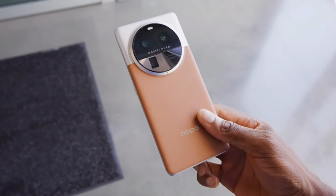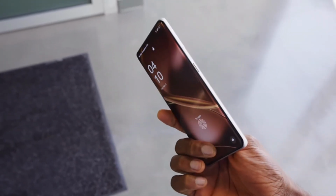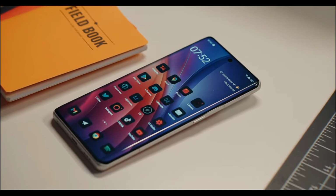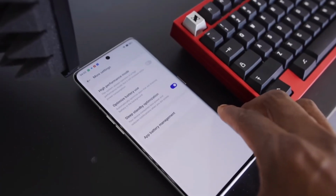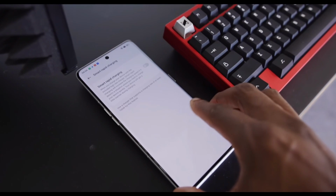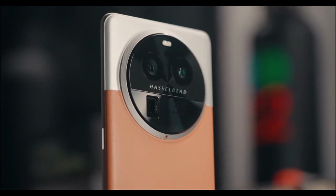Now let's talk about the camera. The Oppo Find X6 Pro comes with a triple camera setup, consisting of a 50-megapixel primary, a 50-megapixel telephoto, and a 50-megapixel ultra-wide camera. The camera produces stunning photos with accurate colors and plenty of detail. The phone also has a 32-megapixel front-facing camera, which is perfect for selfies and video calls. The Oppo Find X6 can also shoot up to 4K video at 60 FPS.